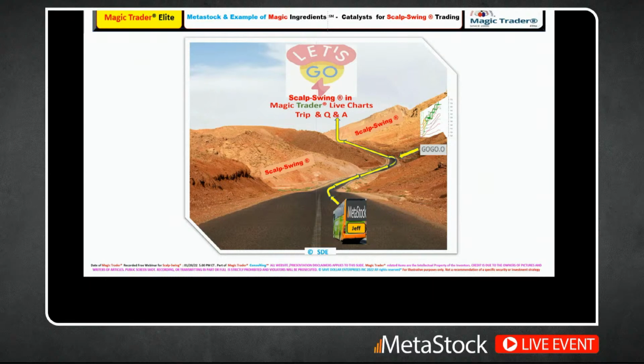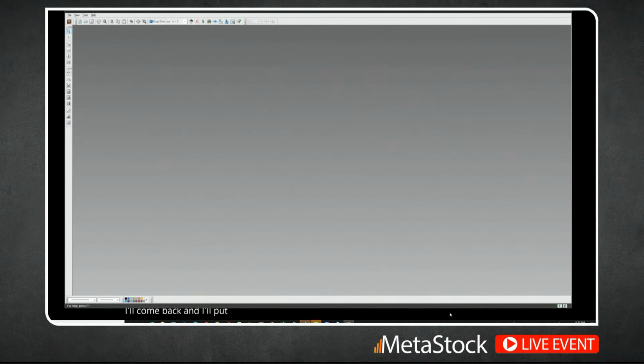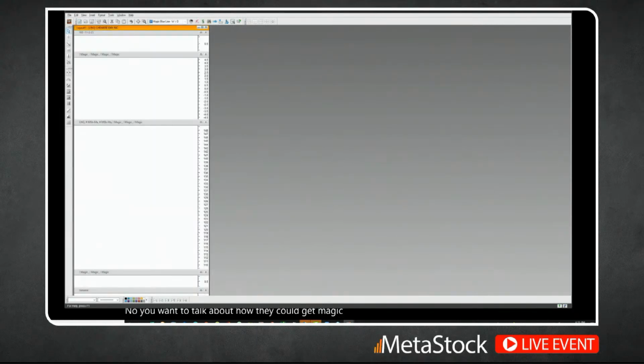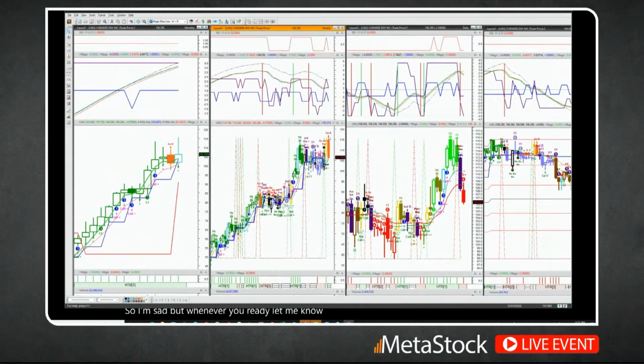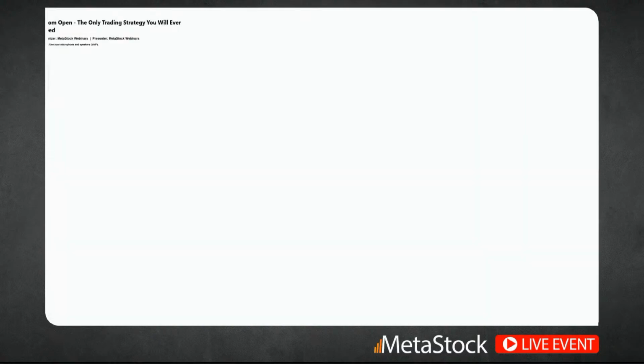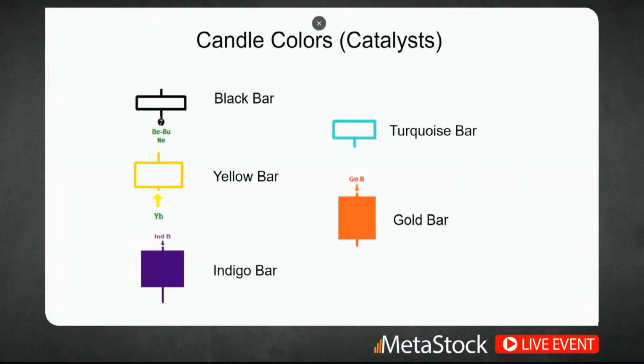Yeah, meanwhile, if you want to take the screen, so I could relieve Metastock is right here. So I'll come back, and I'll put it on the software here to show them some charts if they want to look at a couple of securities. Yeah, okay, sure. So what would you like me to do, Peter? No, you want to talk about how they could get Magic? Oh, you want me to show how people can get it? Okay, yeah. I can do that. I'm set, but whenever you're ready, let me know. We'll take the screen back and show them charts if they want to. So meanwhile, go ahead and talk to them about your stuff.